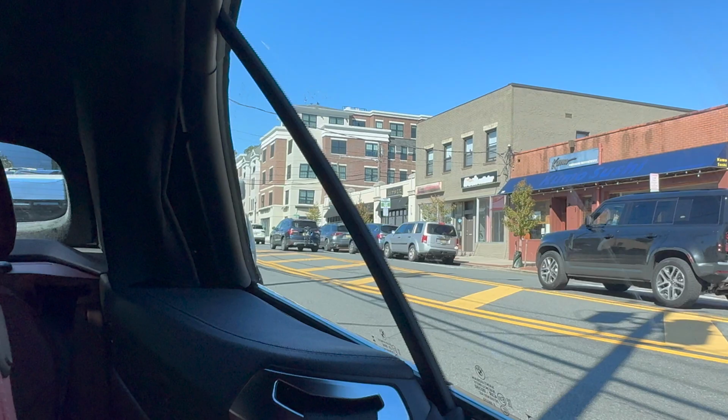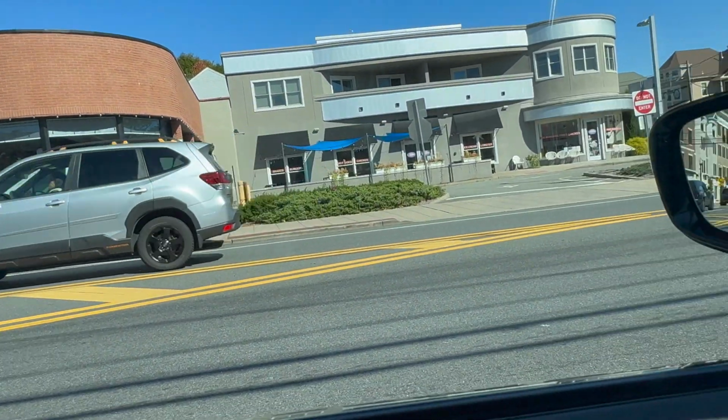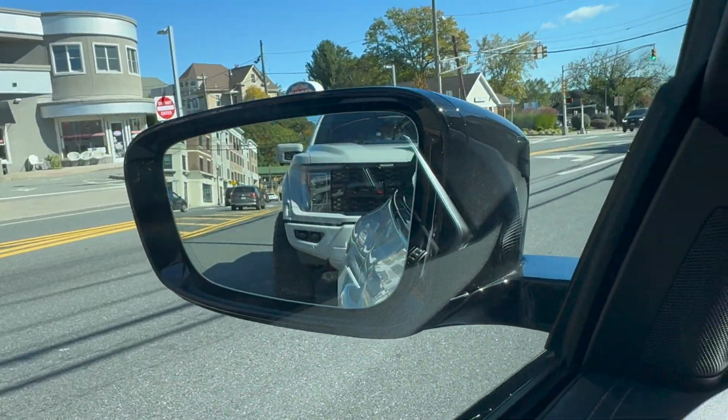Yes, you do have big mirrors which can help you make sure there's nothing in the lane, but even the mirrors are not big enough to accommodate for that massive blind spot.